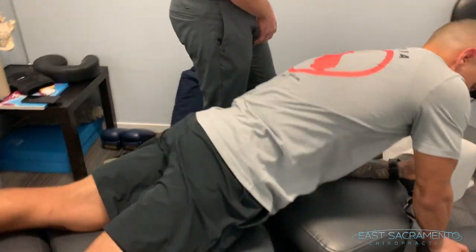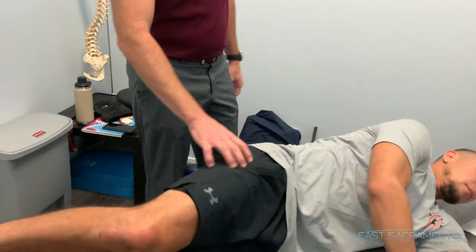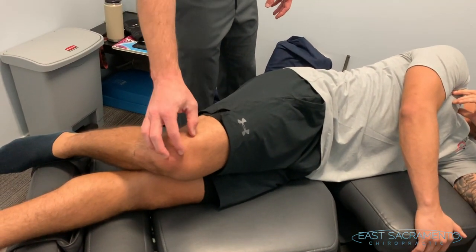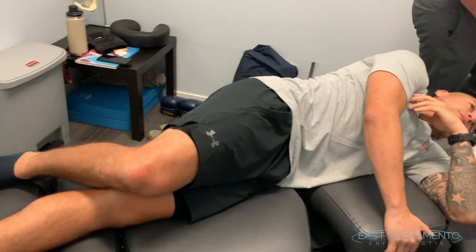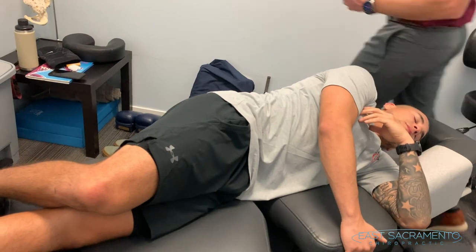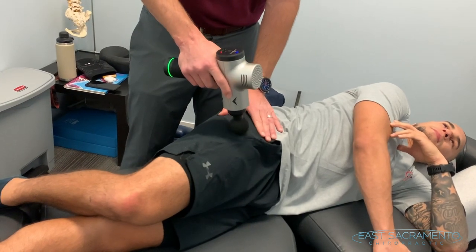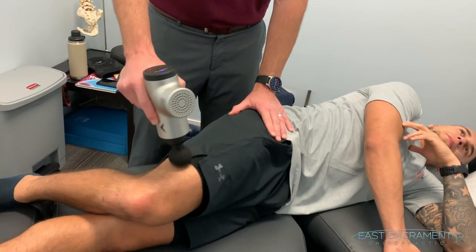Okay. So for Chris, with his problem, what we've been doing is really working on the IT band and the quad. What was happening with him is this muscle was pulling his kneecap over to the side, and it was causing a lot of pain and tension in there. So I like to start by using this guy. It's an awesome little tool, and it feels great to the patients. What it does is it helps loosen up the overall musculature so that I can get in there and do my work a lot easier.